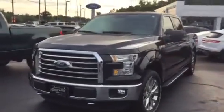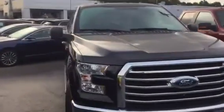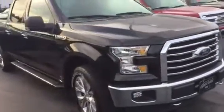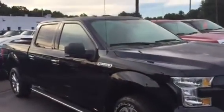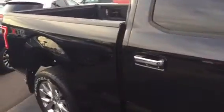Here is that 2015 Ford F-150 XTR XLT. 20-inch wheels, chrome package, remote start, fog lights, nice running boards. It's a 6.5-foot box.